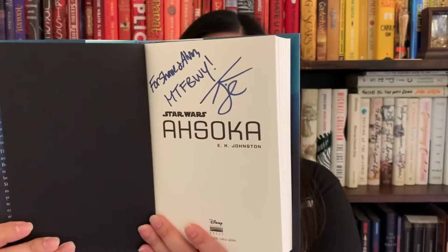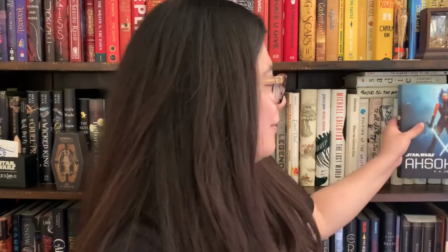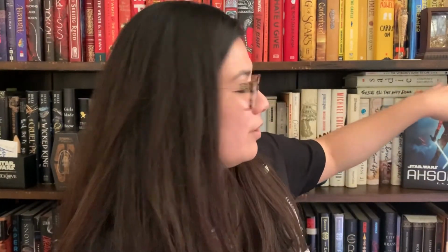But this is a piece that I brought with me to WonderCon, and I got it signed by E.K. Johnson. So this one's very special. I keep it where my signed copies are, so it doesn't get all mushed, because as I've said before, mushed books, no good.